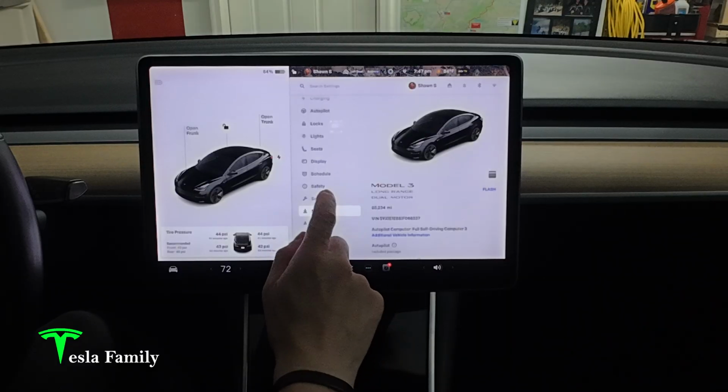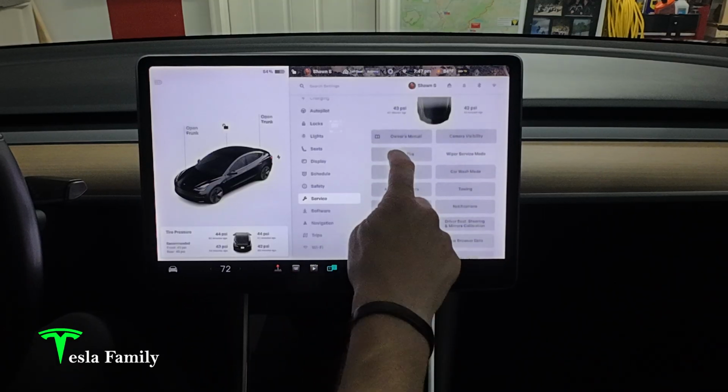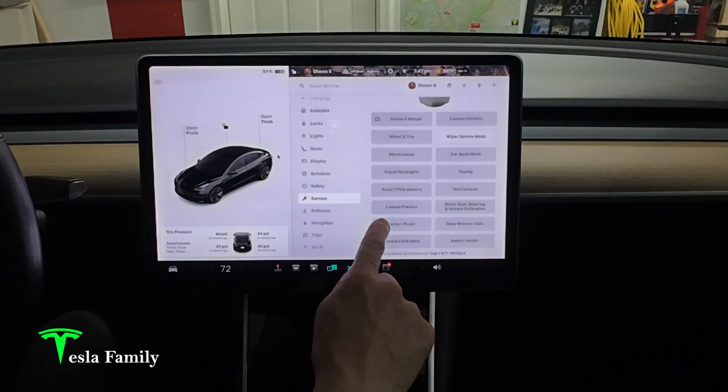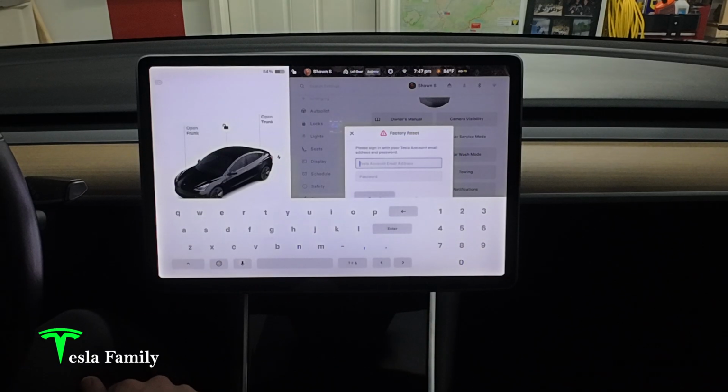First, I'm going to go to the service screen. And then I'm going to scroll down. And there's a button here that says Factory Reset. Here we go. Please sign in with your Tesla account email address and password.